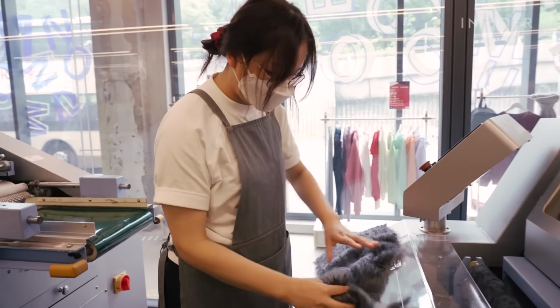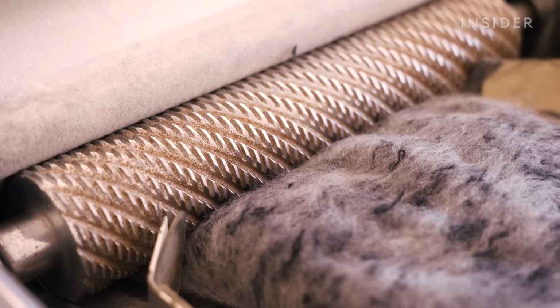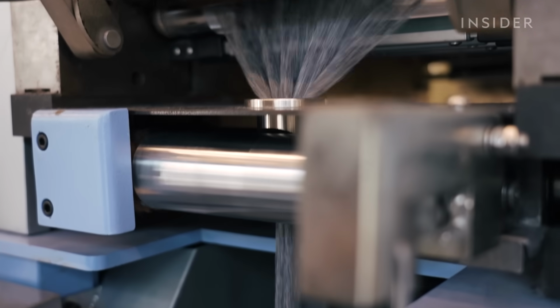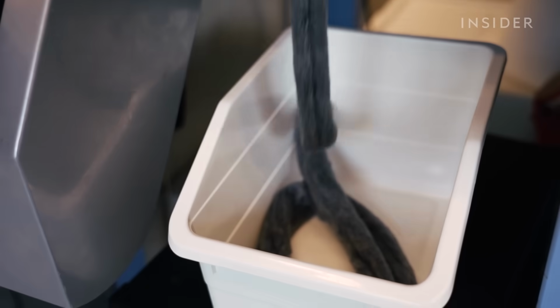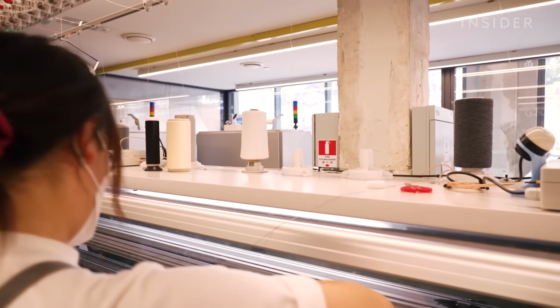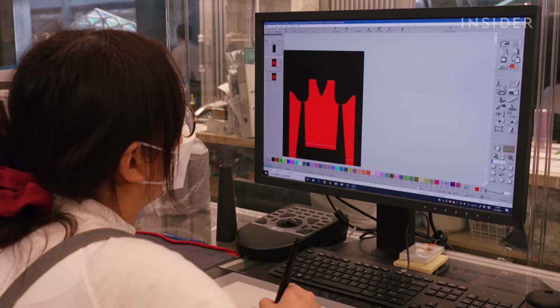Emily then rolls the mixed fibers into clumps and feeds them into a machine that turns them into what's called a fiber web. But what happens next makes the assembly line in Hong Kong the first of its kind. The fiber web gets bundled into these snake-like slivers. The slivers are then spun into ply yarn, the building blocks of a new garment. Finally, a machine knits a new sweater based on a computer design.